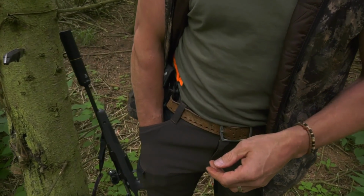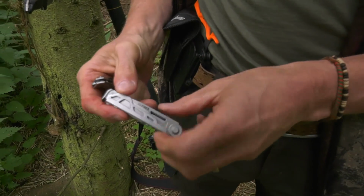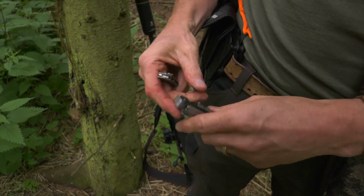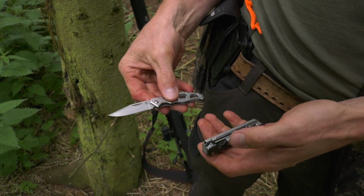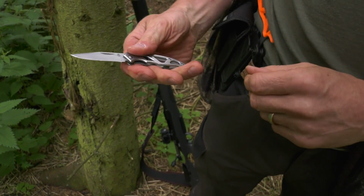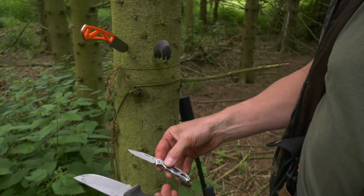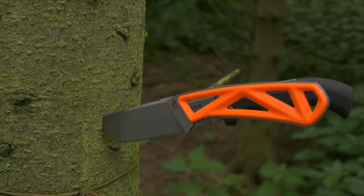Just to prove that you can do it with any knife, one of these utility knives, little multi-tool knife. That's quite a big blade on that one. Or should we do it with this dinky little one? Yeah, let's do it with a little baby pen knife. Okay, little folding knife. So as you can see, half the size of the bigger knives. Sharp enough. Yeah, let's give it a go.